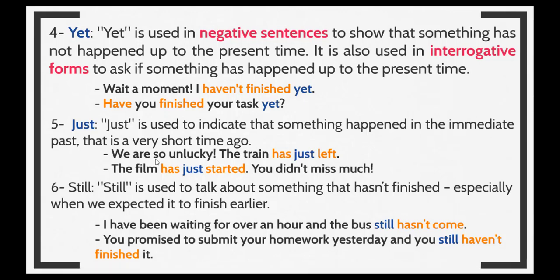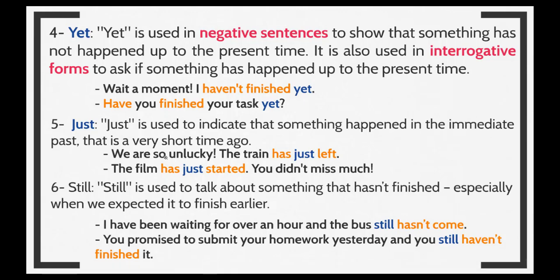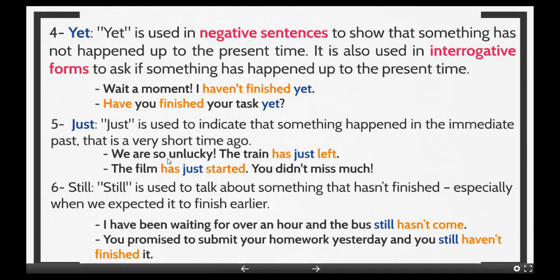Still, still is used to talk about something that hasn't finished, okay? Especially when we expected it to finish earlier. We expected an action to finish earlier, but it hasn't finished. For example, I have been waiting for over an hour and the bus still hasn't come. Okay, by this time it should have come, right? But it hasn't. Okay, I expected to be here at this time, but it hasn't. So we say the bus still hasn't come.